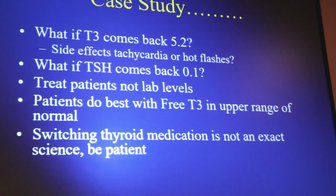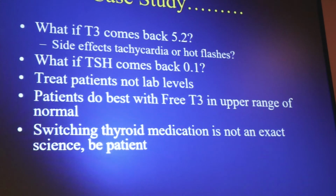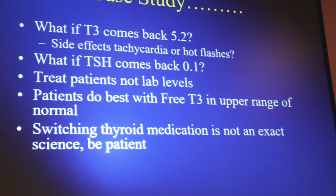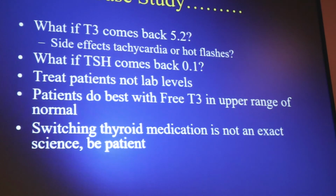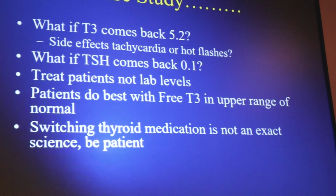I know sometimes we do, but remember TSH is a pituitary hormone. If they have optimal thyroid levels, their TSH is going to be suppressed because the pituitary is not telling the thyroid that we need more hormone.